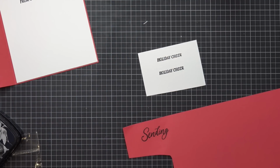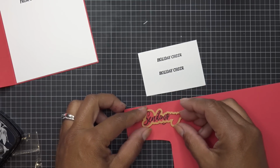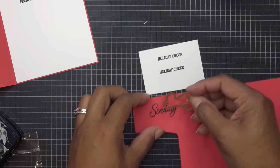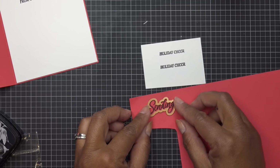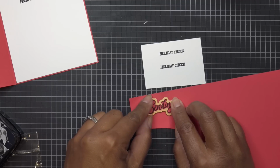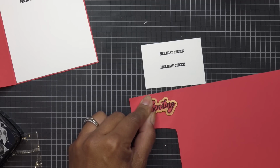And let's see. So we have sending. Is that this one? No. What does it look like? Maybe it's this one. Nope, that's way too long. Okay, no wonder. I didn't realize it was so compact, the word sending, so I chose the completely wrong die for that. There we go. So I'm just eyeballing this. I'm kind of looking to see where that would cut, what the margin looks like around here. That looks pretty good.